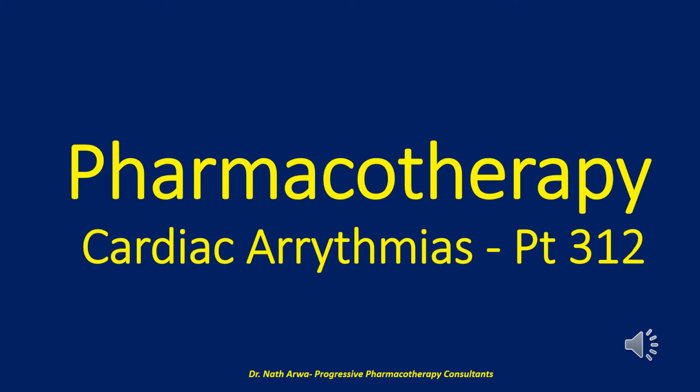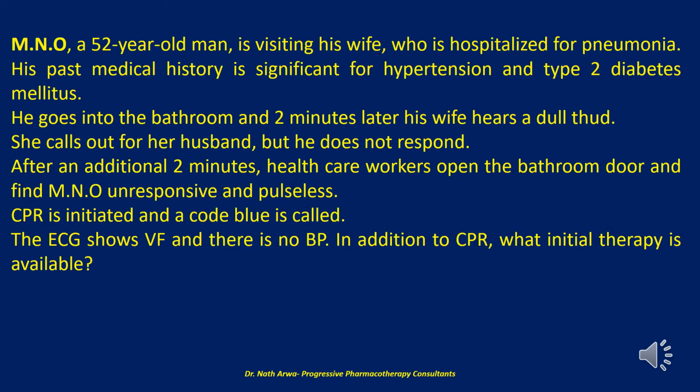I now welcome you all to part 312 of our pharmacotherapy series, which majors in cardiac arrhythmias. The first question reads: MNO, a 52-year-old man, is visiting his wife, who is hospitalized for pneumonia. His past medical history is significant for hypertension and type 2 diabetes mellitus. He goes into the bathroom and 2 minutes later his wife hears a dull thud. She calls out for her husband, but he does not respond. After an additional 2 minutes, healthcare workers open the bathroom door and find MNO unresponsive and pulseless.